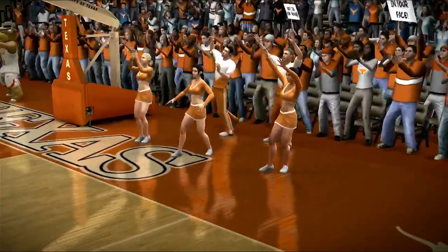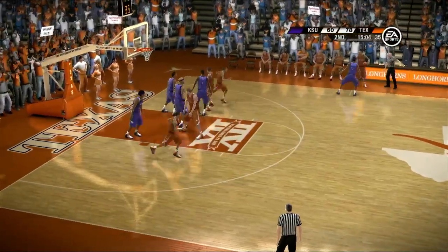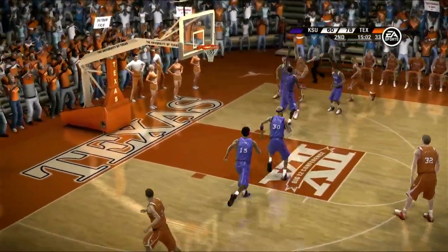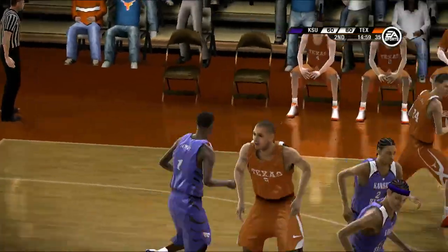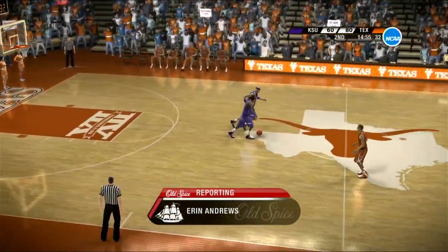Everybody into the act right now, and you can tell by the cheerleaders on the sideline how things are going. Isn't that what makes college so special? The enthusiasm of the cheerleaders, the mascot, everybody involved. Let's check in with Erin Andrews and what she's got in store for us, Erin.